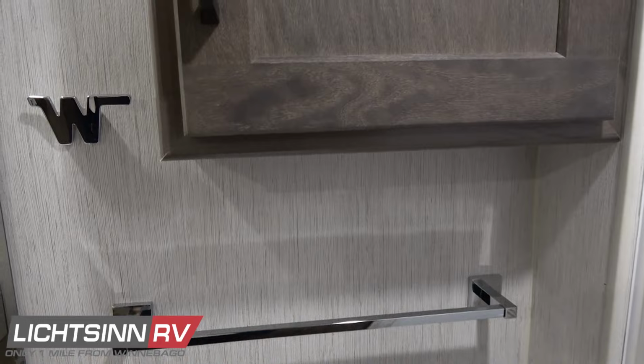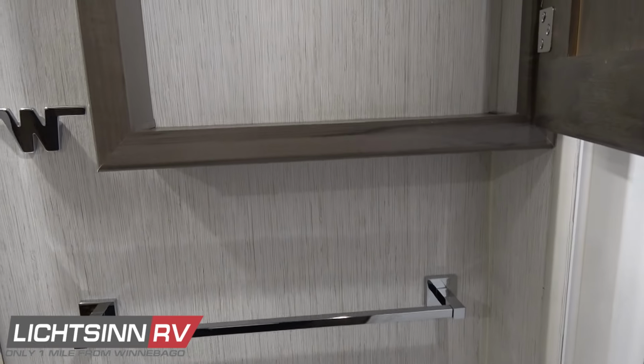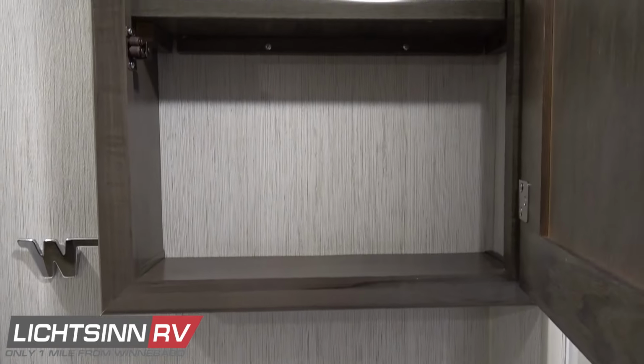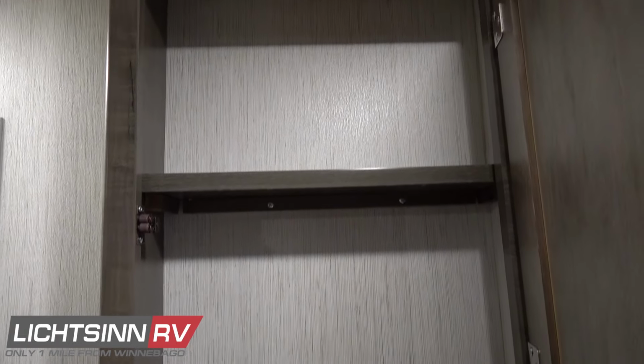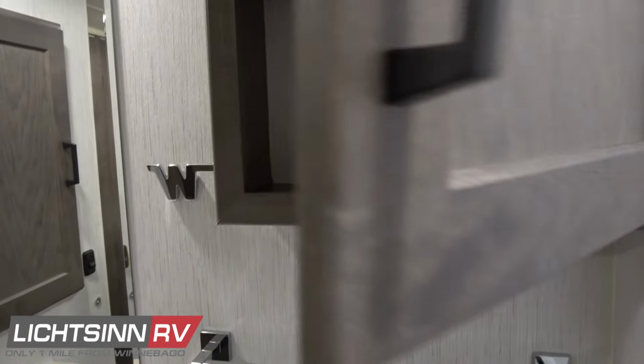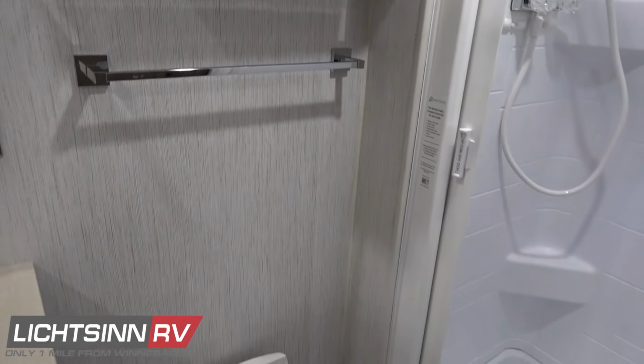With every Winnebago coach, many of the accessories that you're going to need are provided by Winnebago, including the medicine cabinets, the mirrors, tissue holders, robe hooks, and towel bars. A great medicine cabinet or linen closet can be used here. There you'll see the towel bar.